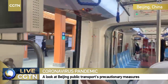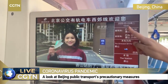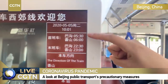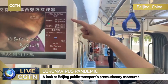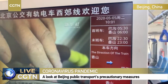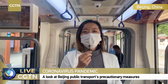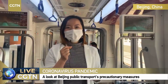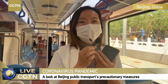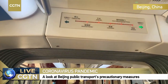Let's check out the TV inside. So inside this TV on the top, it shows the day and the hour, and it shows the first tram is at 5:30 in the morning, and the last one is 22, which means 10:30 at night. And the direction of the tram is from Fragrant Hill to Bagou, the next stop. So you can see, if you are a passenger speaking English, you will be able to understand all of the signs. You can see the signs right on the top of your head. Jimmy said, awesome, thank you.